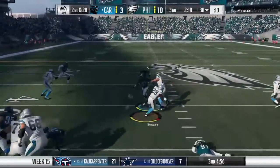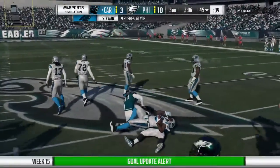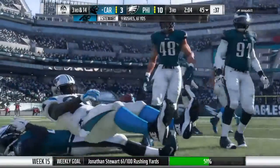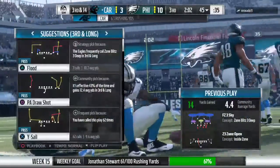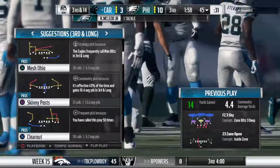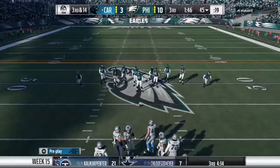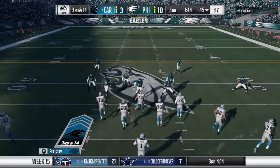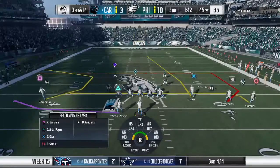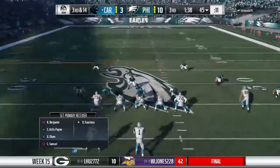Newton turns and hands to Stewart. And he'll be brought down right at the 45-yard line. 14 yards there on the pickup, and that'll force upon him a 3rd and 14. Well, it looks like they caught him off guard on 2nd and very long by running the football. All right, we always talk about tendency breakers and counters and doing things opposite the grain, and that worked very well for him. Picked up really nice yardage, but they still have a lot of work to do on 3rd down.